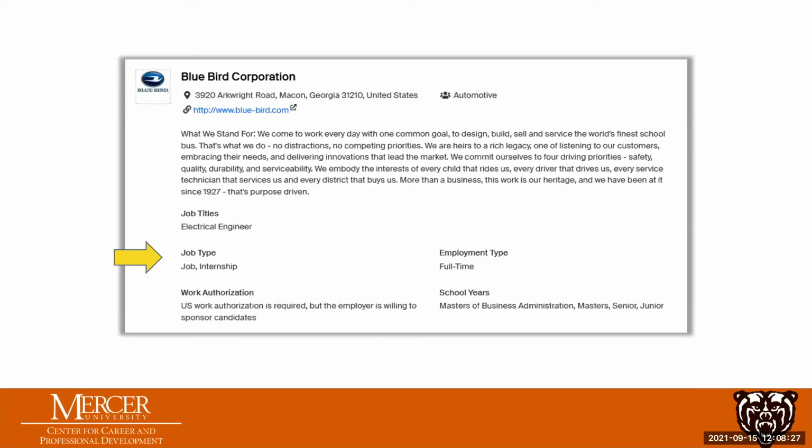When you click on that more details link, this is the screen that will pop up. So I use the first company up at the top, Bluebird Corporation. And so you can immediately see that we get the bottom half of the screen that pops up that shows what types of jobs opportunities they are recruiting for, jobs and internships in the case of the job and internship fair that is coming up.